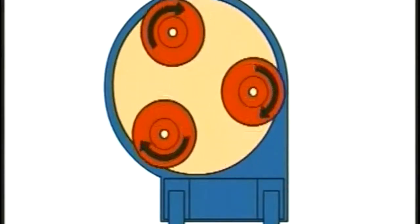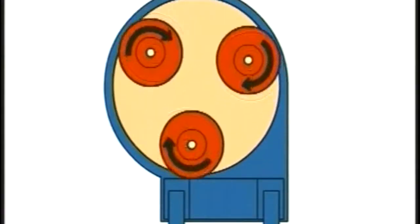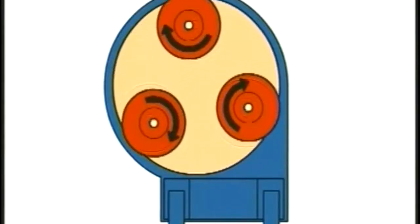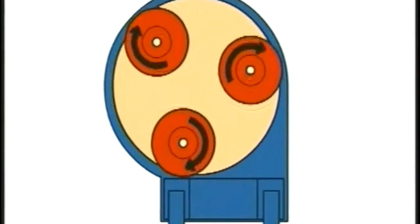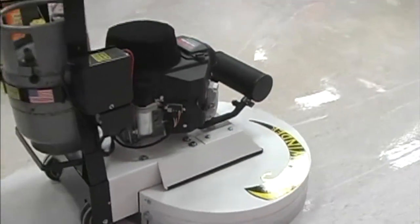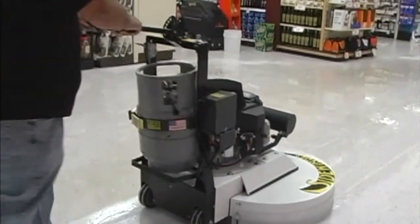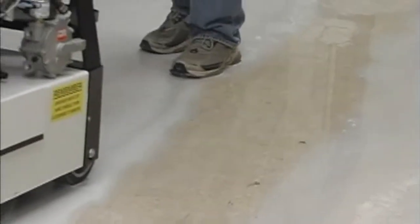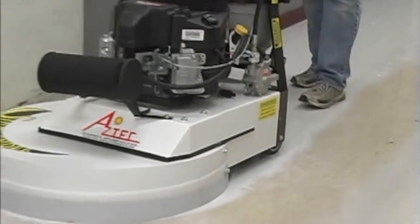But it's not only its speed that sets the Sidewinder apart. It has 3 scouring heads, spinning at 1,150 revolutions per minute, mounted on a solid steel floating planetary drive, spinning in the opposite direction at 250 RPM. This floating or gimbaled movement allows the brushes to follow the contour of the floor, working down into any low spots, enabling you to strip the floor clean in one pass.